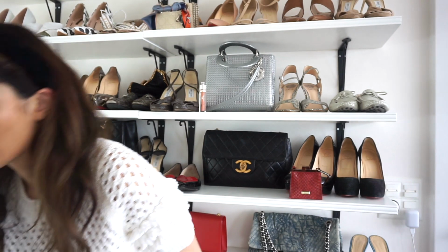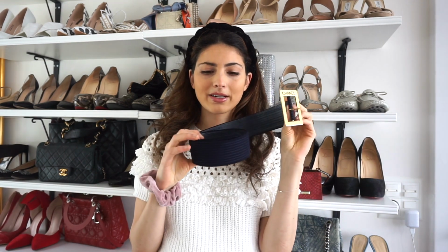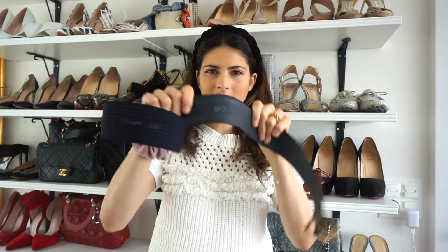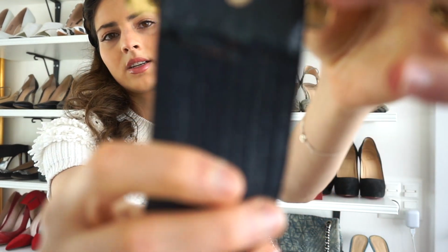The first find that I've ever made that was amazing was this Chanel belt. The thing about this belt is it's in this kind of fabric. It's a material, I don't know what kind of material it is. I mean, you can bend it, but it can't bend that well. And here, if you see it, here it was broken. I saw it and I showed it to the salesperson in the shop. I mean, the person who owns the shop, because it's such a small vintage shop.